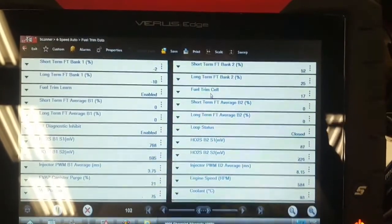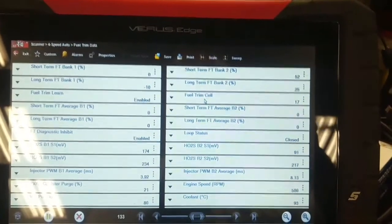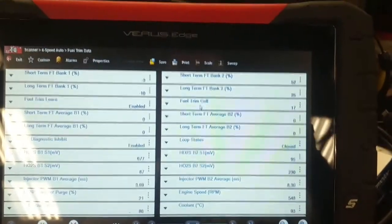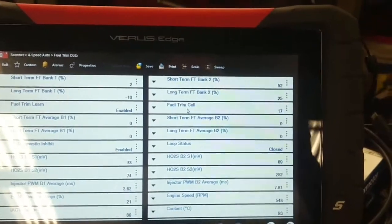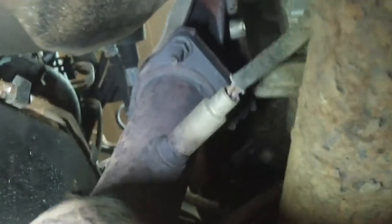Well, I'm running it again now, and the fuel trims on bank 2 have gone crazily positive, 52% on the short term and 25% on the long term. So I'm going to disconnect that forward oxygen sensor. Here's the bank 2 sensor 1 oxygen sensor connector behind the right front wheel. I've disconnected it, so it'll disable it. Bank 1 sensor 1 is there. Bank 2 sensor 1 is up there. So we disabled it by disconnecting it electrically.